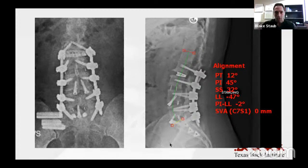She definitely has some degenerative changes at L1-2, and we might have to address those in the future. But I think this is the ideal patient to address in a minimally invasive fashion with XLIFs, ALIFs, and percutaneous screws to get her put back together.